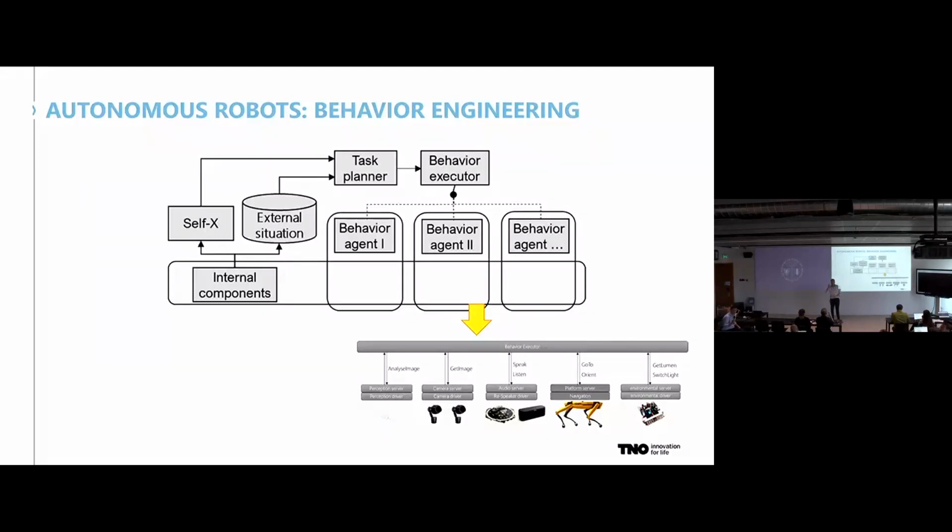Aren't the roles actually collaborative? Have you specified some behaviors that are more collaborative or through communication? For example, the swarm scenario that you introduced earlier, are all robots operating in the same area, or is there some kind of separation between the different areas? Yeah, in this case we don't use it for this robot.